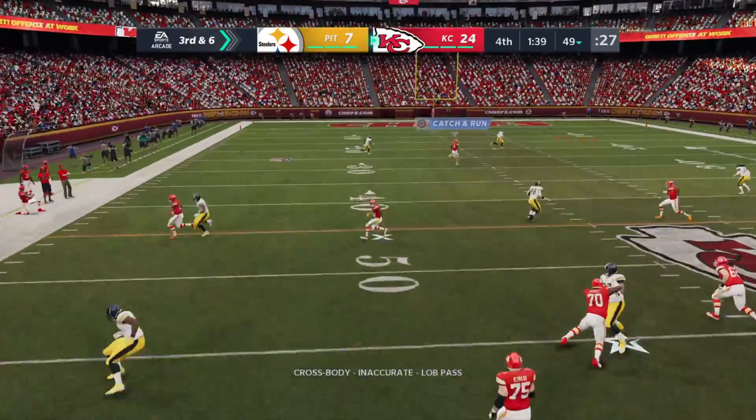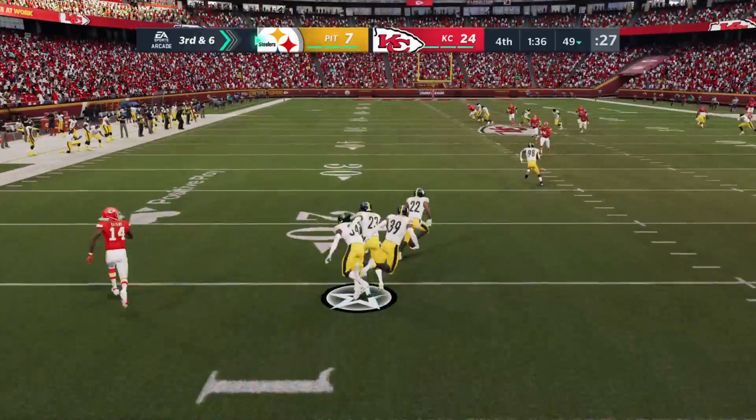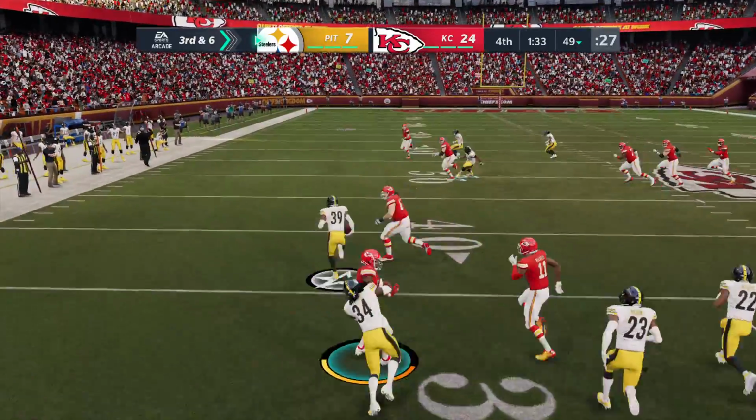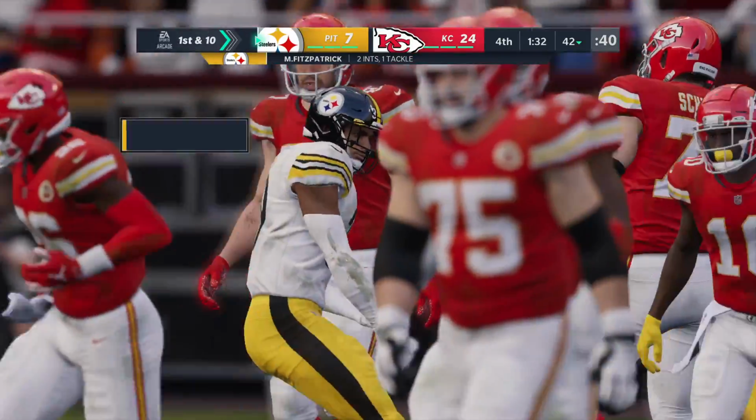Steps away. Oh, he'll try and throw it deep to the other side of the field into double coverage, and it's intercepted. Picked up by Minkah Fitzpatrick, and he will take this all the way up past the 40-yard line.